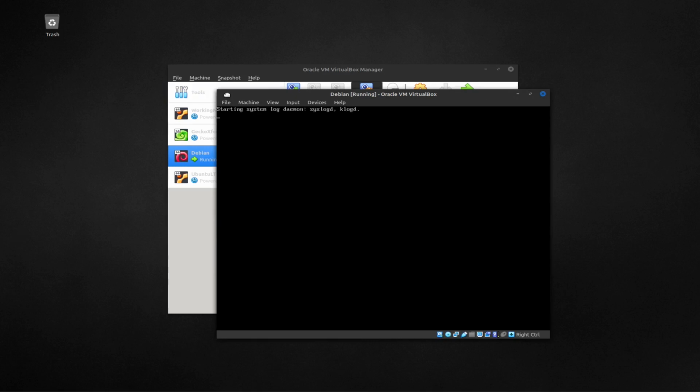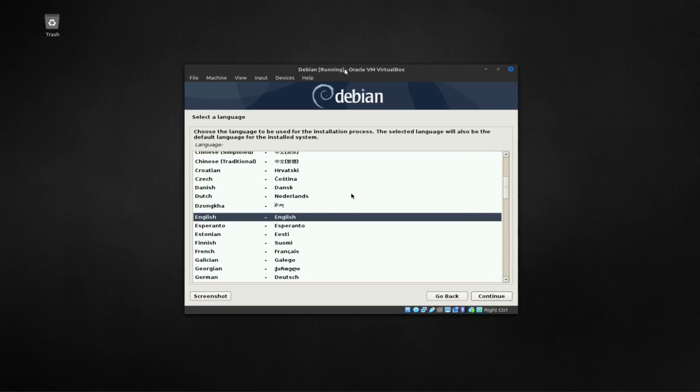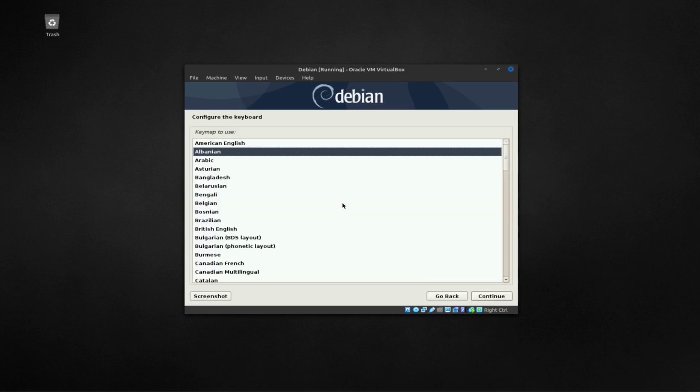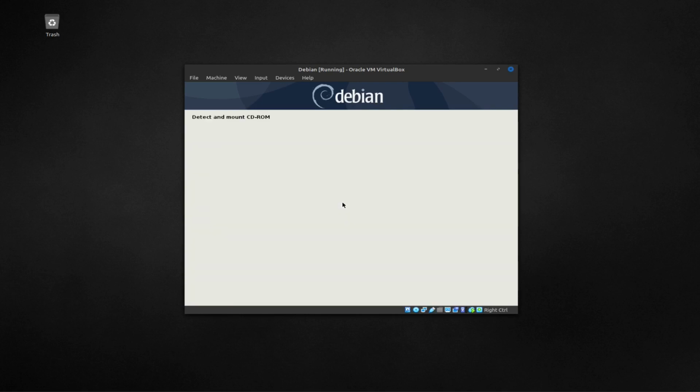But again, remember at this point, it might actually be your service provider that's doing this installation, not you. And you can just request certain things like file system that must be used and so forth. So yes, we accept English, so you can use the mouse because we chose graphical install. I'm in South Africa, so I go to South Africa. American English is fine for the South African keyboard. Okay, it's looking for where it must do the install from. So in other words, it's detected the ISO file, installing from the ISO file.